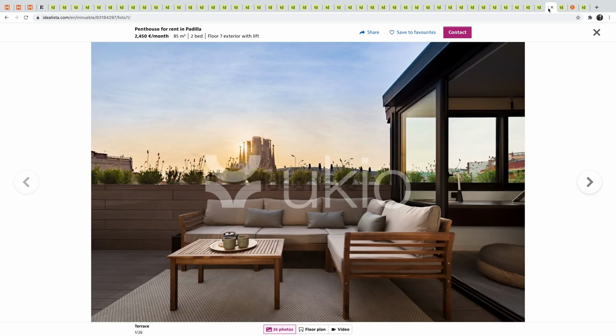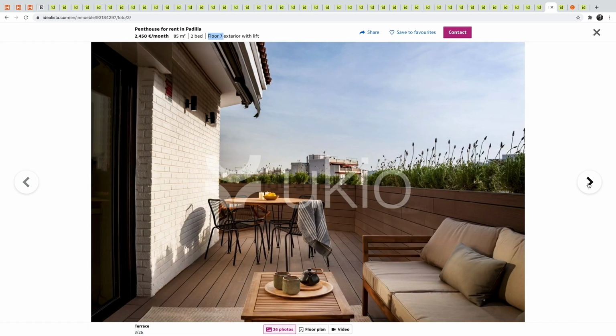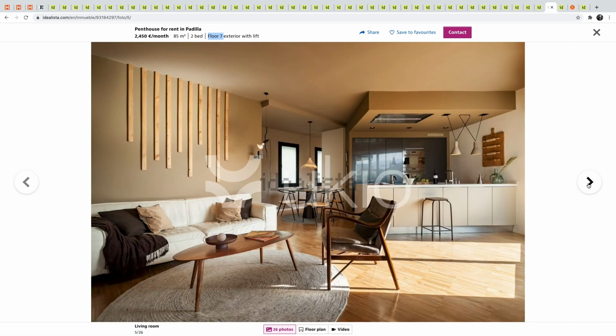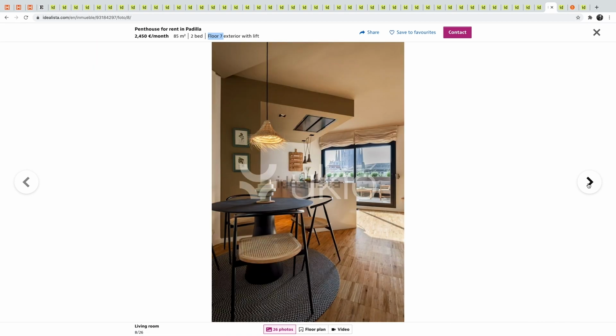And then this penthouse, which is 2,450 euros, 85 square meters, exterior, 7th floor. That's why you have these incredible views. Depending on where you come from, it may seem expensive or cheap for you. This one has amazing views and a lot of sunlight, and this is not very common in Barcelona, so I see why the price is that high. And it's also furnished and beautiful, so yeah, that's another option in case you can afford it.